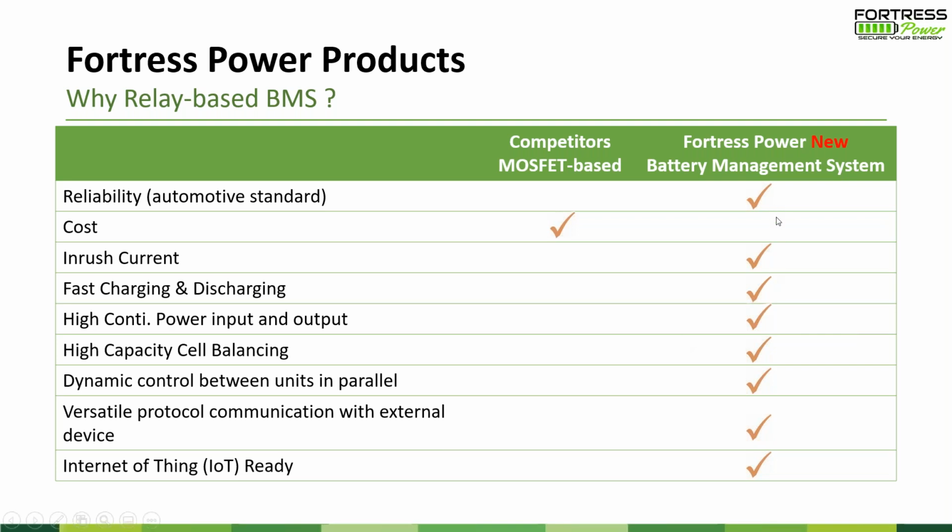Going down the pros of our new battery management system, it has a very high inrush current, so it can handle high inrushes when turning on an inverter or powering a high amperage load. This is where it is beneficial. As I mentioned, it has fast charging and discharging. It has high continuous power input and output. It has high capacity cell balancing, making sure the cells are all balanced and at around the same voltage.